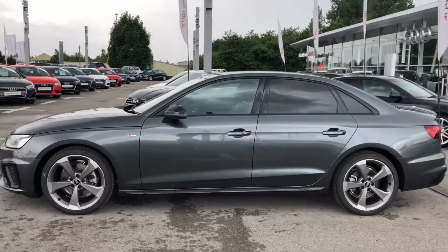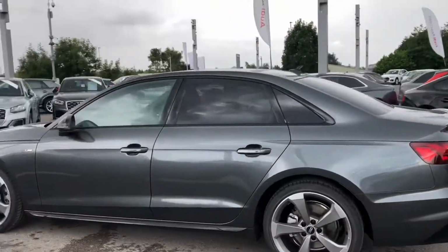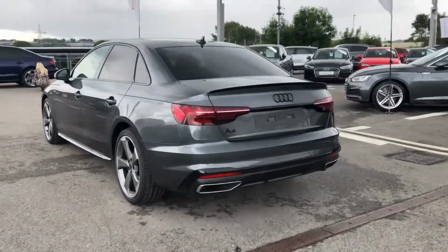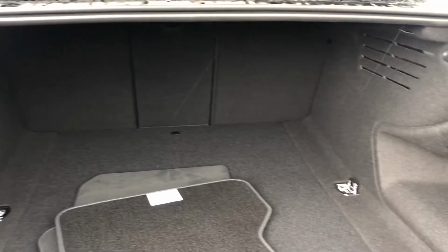The Black Edition comes with some incredible specification, including LED matrix headlights and of course the 19-inch Audi Sport diamond cut finish alloy wheels. With the black styling package, it also comes with the door mirrors and privacy glass, which are really nice, as the door mirrors really add that sports design, as they're in the contrast black paint, as well as the A4 badging and the black gloss Audi rings, again doing the exact same thing, making this A4 look really nice.